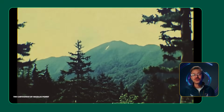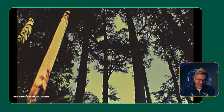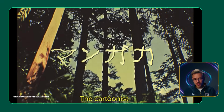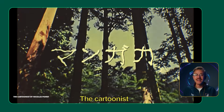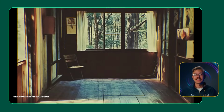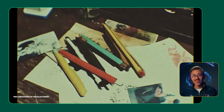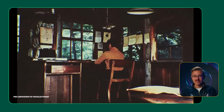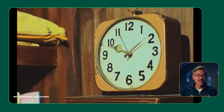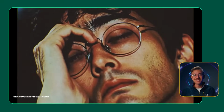But that brings us to our number one film of the week, and the winner of first place. I am talking about The Cartoonist by Nicolas Pomte. It's a really spooky film that basically is about this artist that has to put together some manga drawings in time, but he's being stalked by this character, and it's just super creepy. One of the creepier films that I've seen in a while.